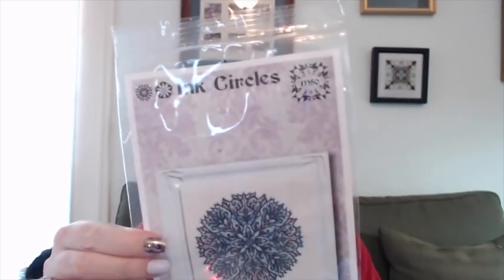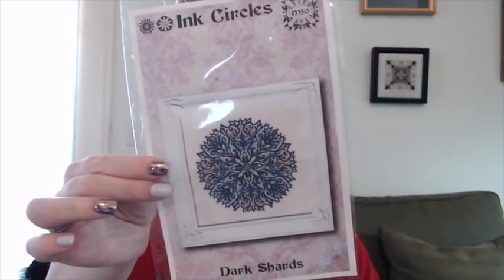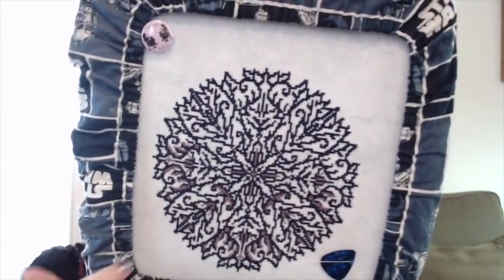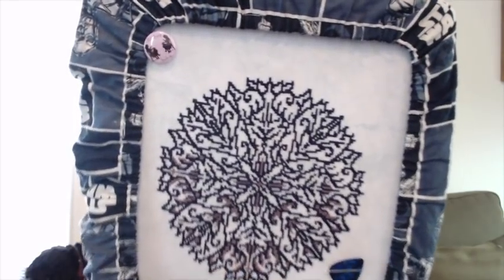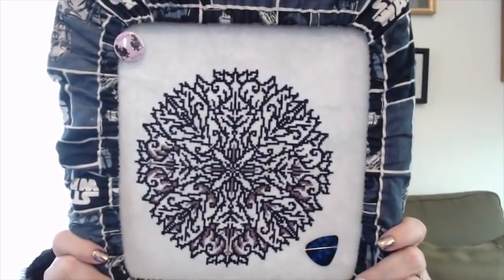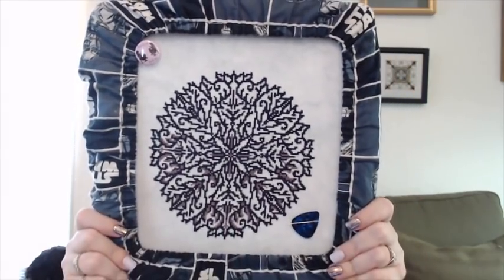And then the last WIP that I had was one I started on Christmas Day with a group of friends, and that's Dark Shards by Ink Circles. This one's been tough, I've mentioned before. It's had lots of frogs, but I did get the outlines done. So I got the outlines done, and I've started the first color of fill. So I'll work on each color at this point individually and get it filled in. And this is another one that I want to have finished by the end of May, if not sooner. But yeah, so that's not bad.